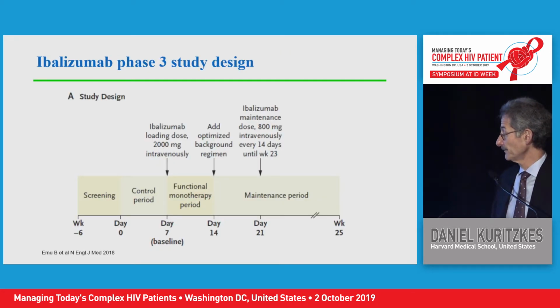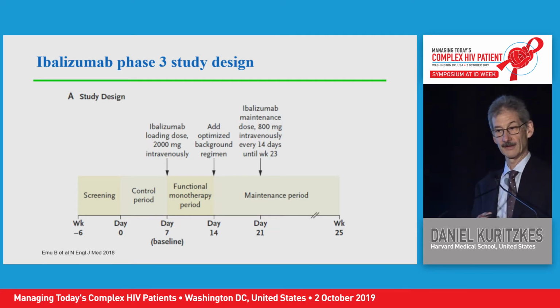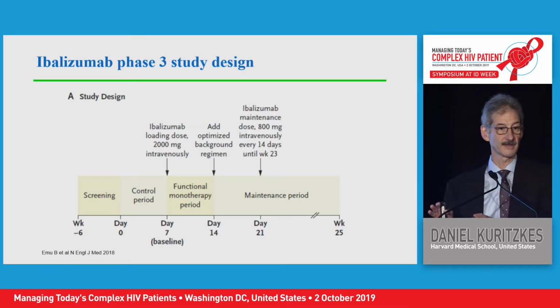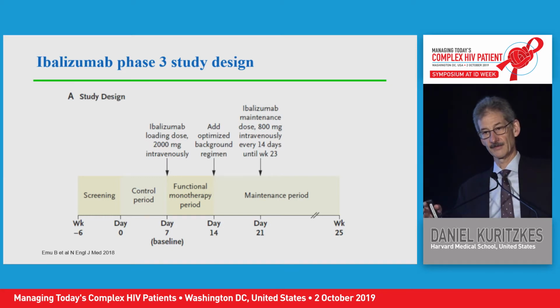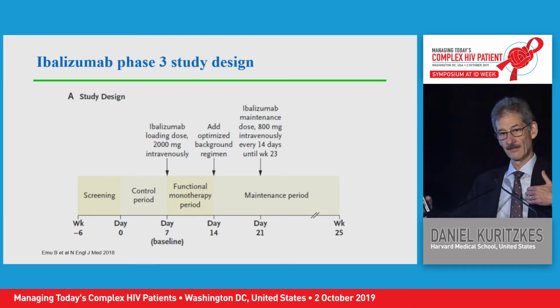And more recently, a phase 3 study was completed, which was a variation on the design proposed by the FDA in that paper I showed you a moment ago. So here what they did was to have a period where participants were screened, and then they had a control period. This was a single-arm study. So everybody had a period during which they were monitored for fluctuations in virus load, in case people started to become a little more adherent to their drugs, or if they were just day-to-day things happening. And so they could see what was the natural biological variation over a week's period in the virus load.